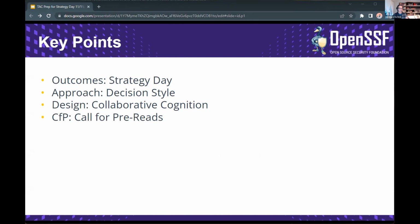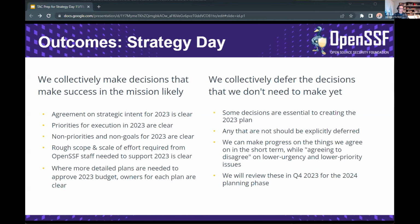But more broadly, what are we going to do? We're going to have a bunch of decisions. We're going to try to think together, and we're going to try to come through this with a lot of convergence so that 2023 looks good. I'll let you read the slide, but to define what we're trying to do on Strategy Day, we are going to collectively make decisions that make success in the mission likely. And we are going to collectively defer the decisions that we don't absolutely need to make yet.